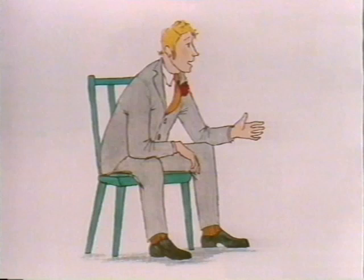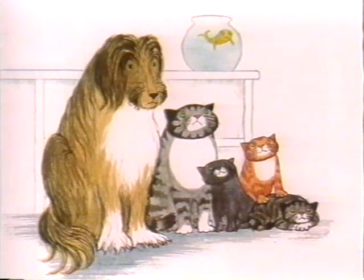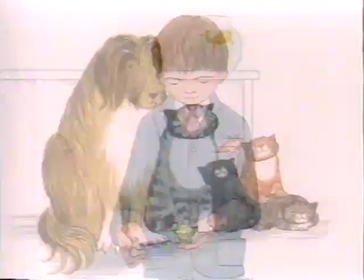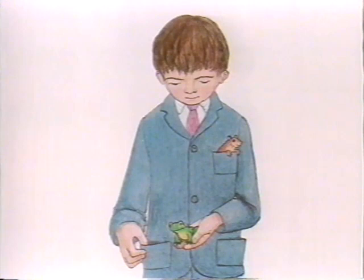"Better not, old chap," said Bruce, who was going to marry Willy's sister. "Your pets might not like it." So Willy did not bring his dog to the wedding. He did not bring his cat or her three kittens. He did not even bring his goldfish. He only brought his hamster, because it liked to be in his pocket, and his frog, so that it would not be lonely.